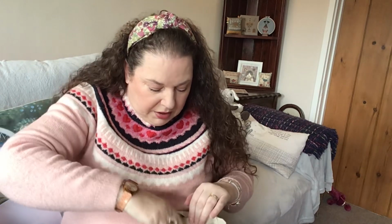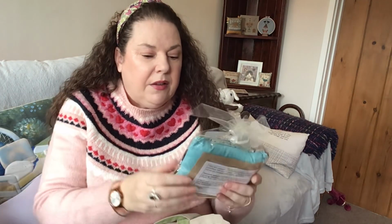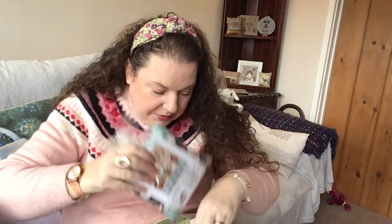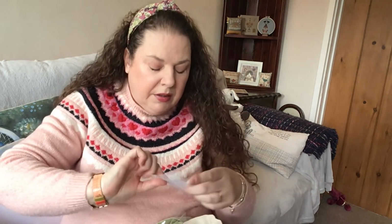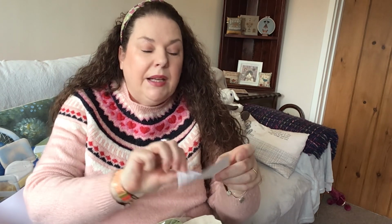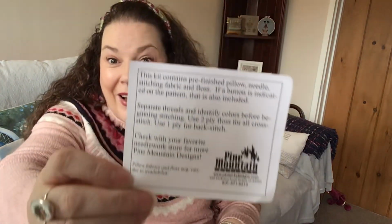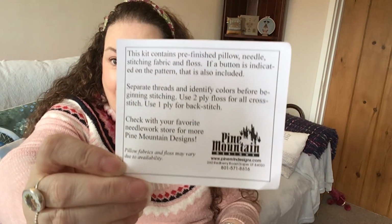And also in here is another one, and this is the January one, so they do months as well. I don't know when I'm going to get to those, but I just thought I'd put those in there as my winter themed bag. So yeah, Pine Mountain Designs on 123 Stitch.